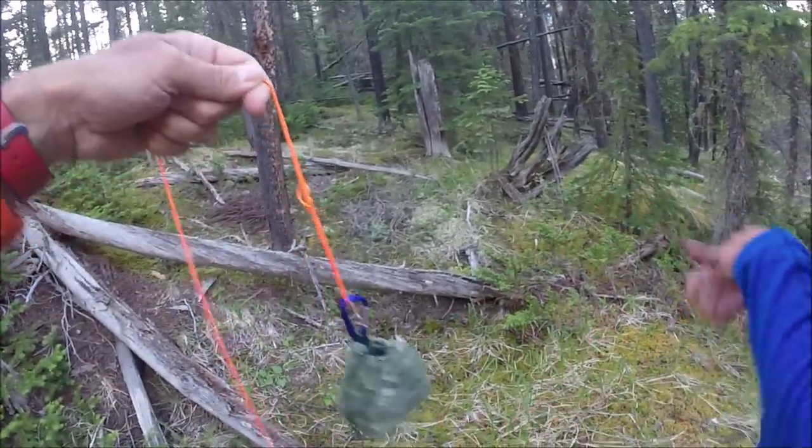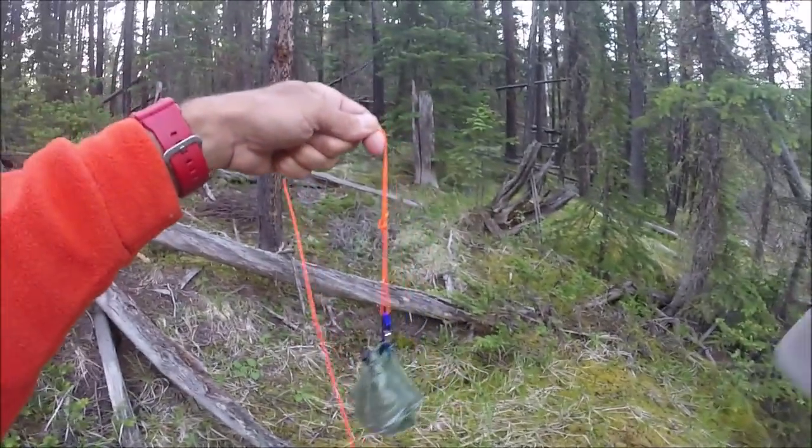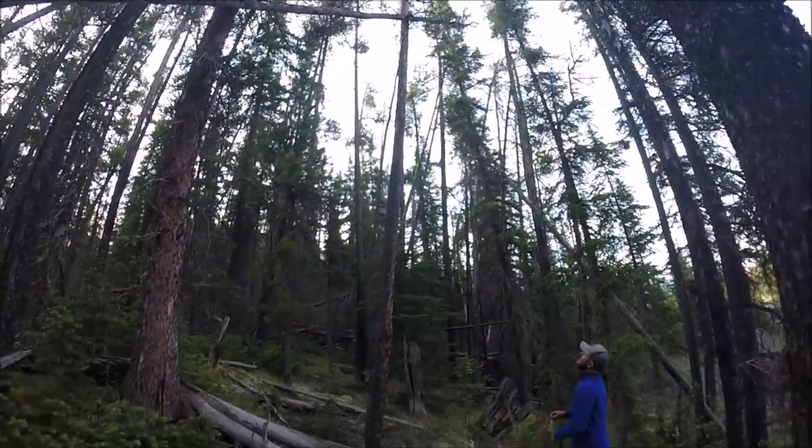So Laurent has some 1.8 millimeter rope, and then he's got a little bag, and he's got a rock in the bag. So now he's going to toss it up. You going to try and do this branch hanging over here? Yep. Yeah. Should be good. Whoop.